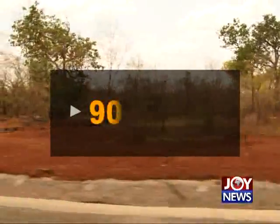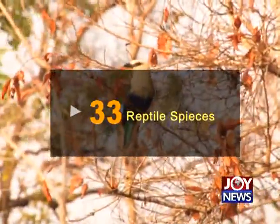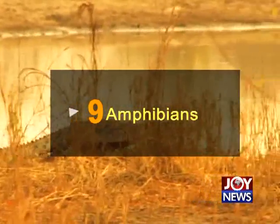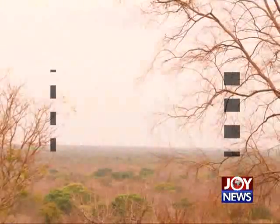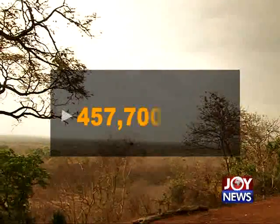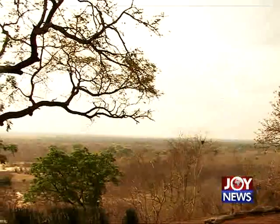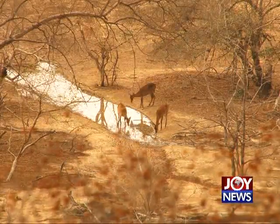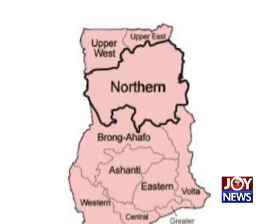This is the home to over 90 mammal species, over 300 birds, 33 reptile species, 9 amphibians, and over 120 butterfly species. Covering an area of 4,577 square kilometers, that is 457,700 hectares. It is the Mole National Park, Ghana's biggest wildlife reserve, situated in the northern region of Ghana.